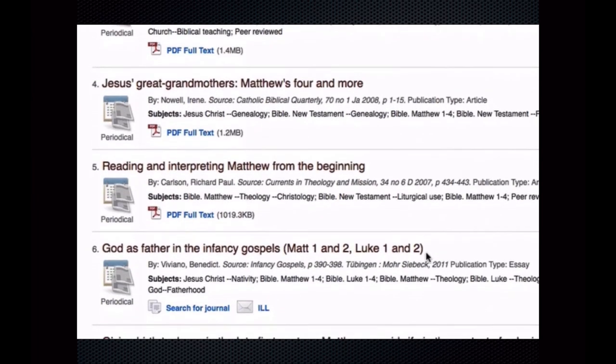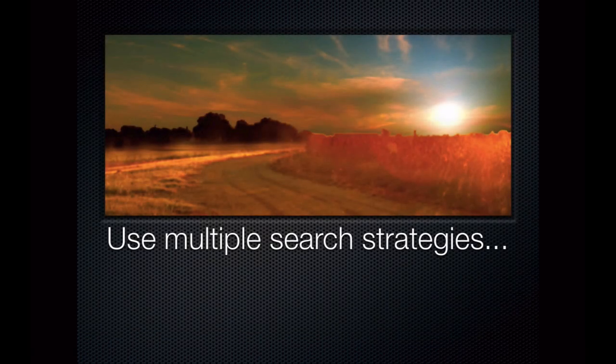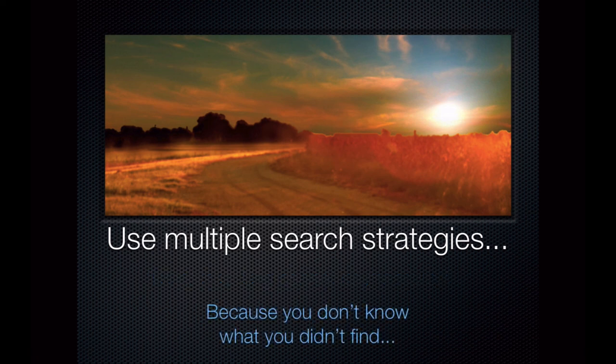always keep in mind the Ecclesiastes 1:15 rule. What is lacking cannot be measured. In other words, unless you conduct multiple search strategies, you'll never know what you didn't find.